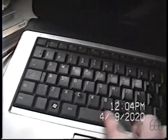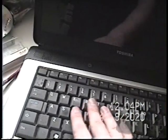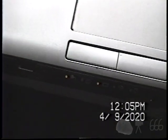You can see there's a lot of wear on the keyboard. This wasn't a lightly used machine, but I don't really care. This is probably the closest I'm ever going to get to one of those machines anyway. So hopefully it lasts. You can see there are your indicators.